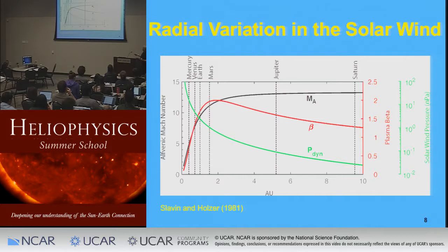So this is 0, which I guess technically is the center of the sun. No planets down there, we hope. And this is 10 AU. Saturn is, of course, at 9. Jupiter's around 5. And then here's our friends, Mercury to Mars over here at the left.